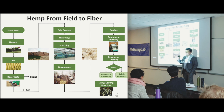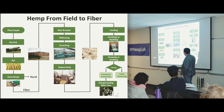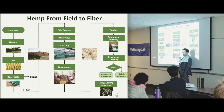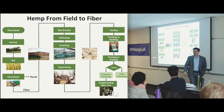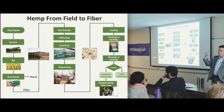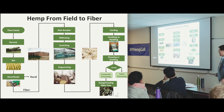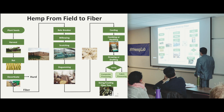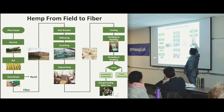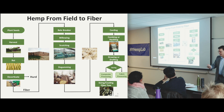This summer we were out at, you talked about Sunstrand. We were out at Sunstrand, we visited them. This terrified me. You want to talk about expense. It's degumming. That is a chemical process to remove even more of the lignins off the fibers. It's a huge chemical process that has to go on. And then you get something like this that now you can start processing as fibers and spinning as fibers.